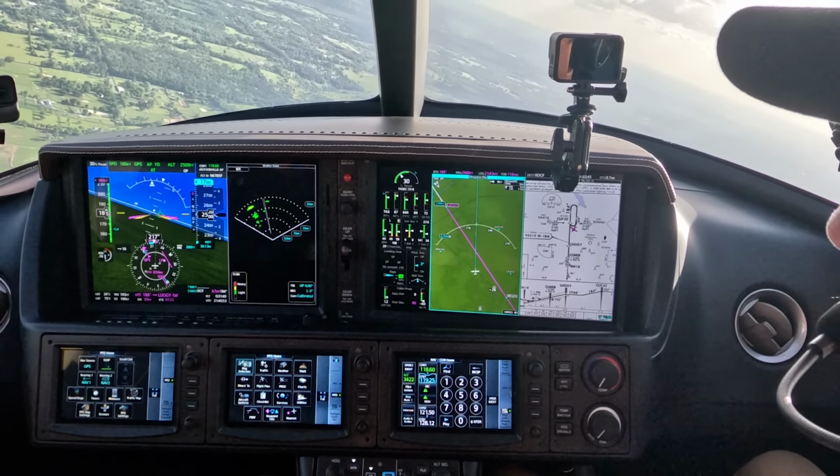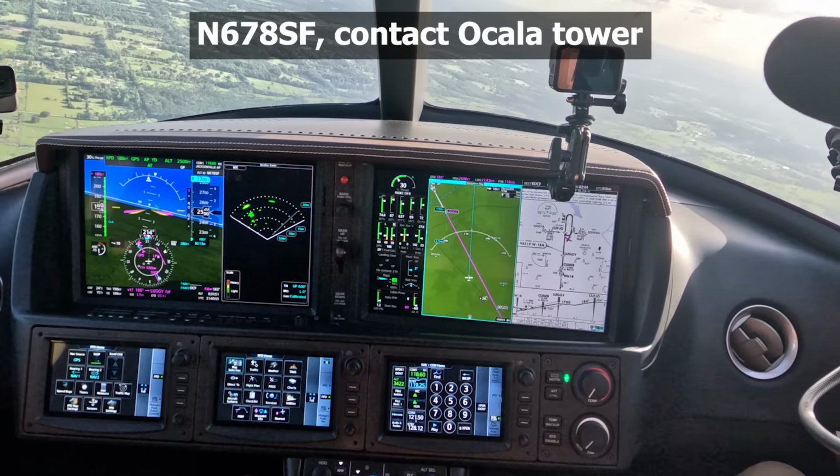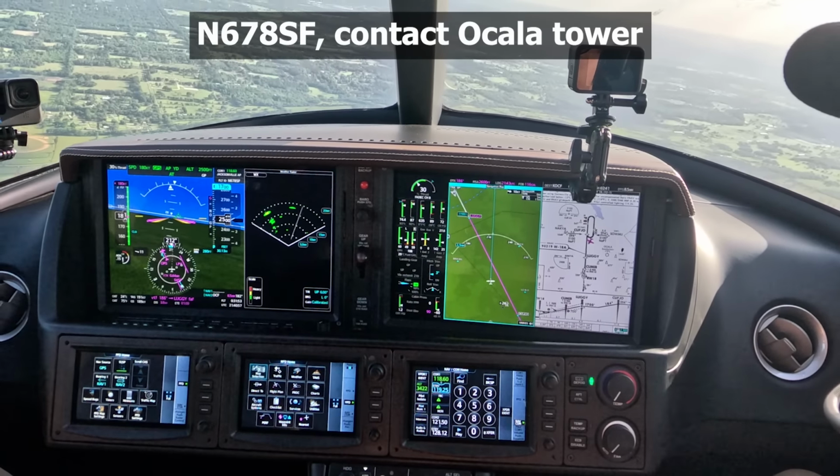November 6780 Foxtrot, contact Ocala Tower. 80 Foxtrot.